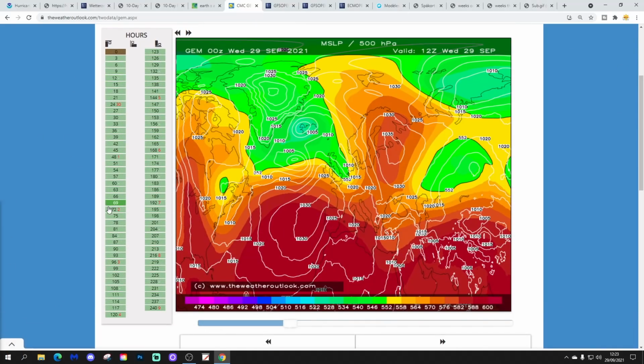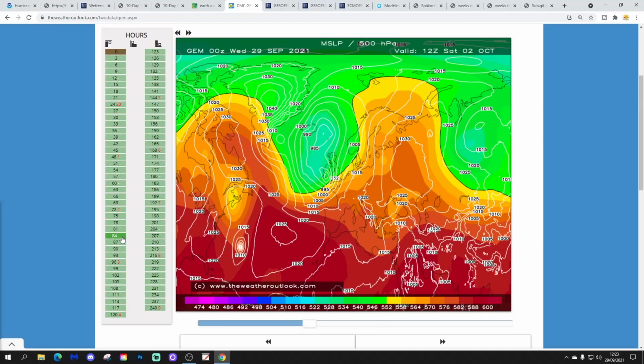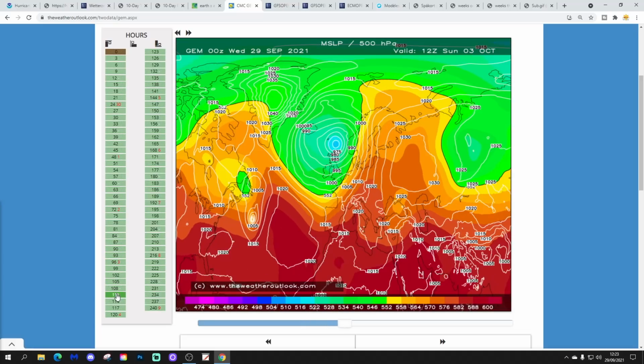And again, this is how we look as we get through to the weekend. We've got this developing area of low pressure just here. That's going to bring wet and windy weather over the weekend. Going to be a properly autumnal weekend. Gale force winds and heavy rain sweeping across the country through Saturday and into Sunday as well. So that looks really, really unsettled over the weekend, doesn't it?